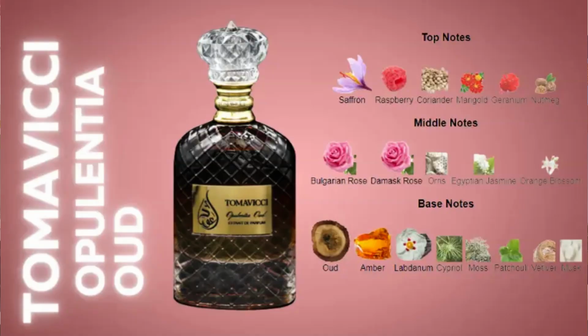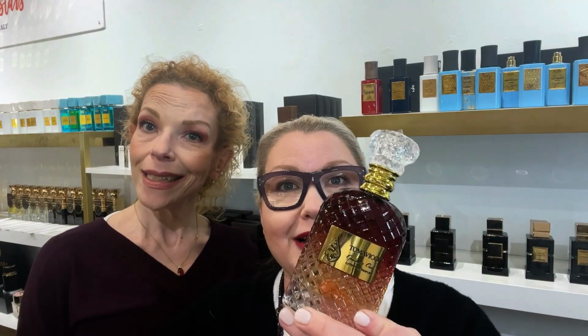The next fragrance in the oud lineup is by Tomovici, and it is called Opulent Oud. Beautiful ombre bottle. She is my favorite. Especially, it's probably the only oud. Let's be honest. But she is this wonderful, fresh, sweet, big old rosy with some oud going on in the bottle. Very user-friendly, so welcoming. She's like a big rosy hug around you as you come into this oud party with us. That is Tomovici's Opulent Oud.